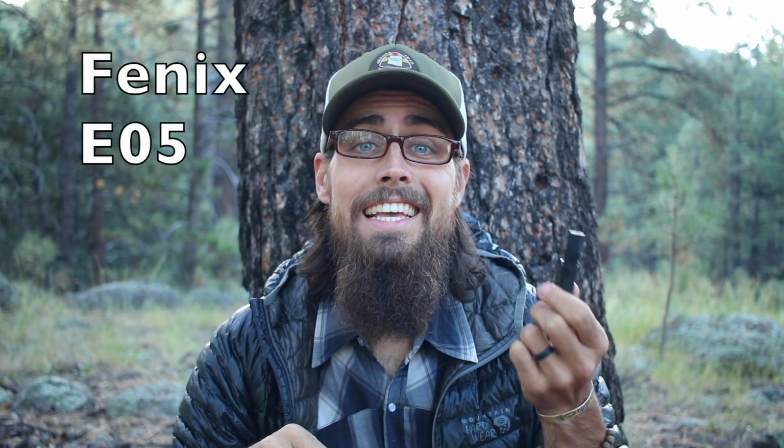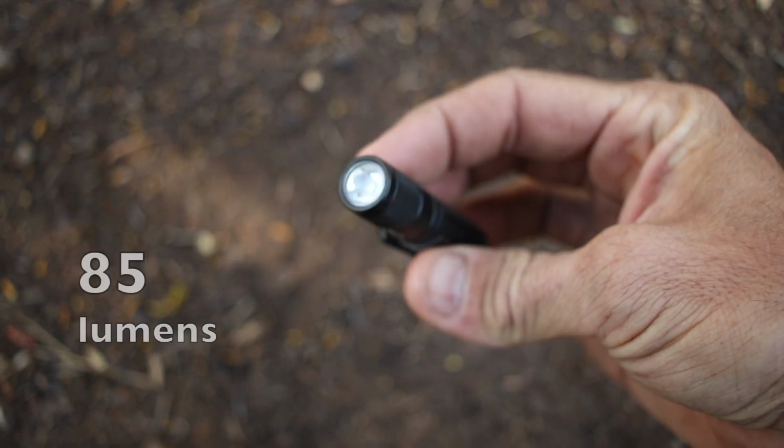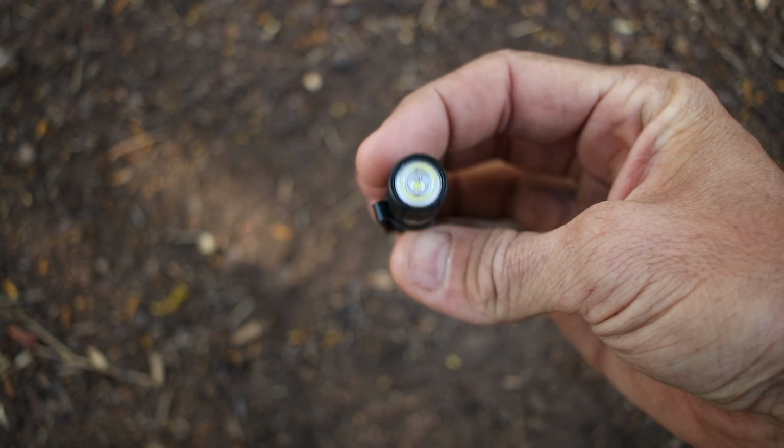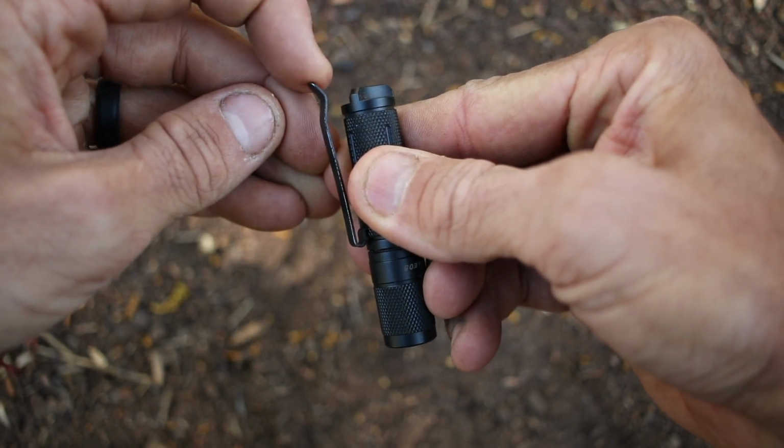So I figured I might as well take his advice, and I picked up this guy, which is the Fenix E05. It only cost me $25. It's 85 lumens. It has 3 different settings. It's tiny, and with the battery and this little clip that I added, it only weighs 0.9 ounces. So it's under an ounce for this little guy.